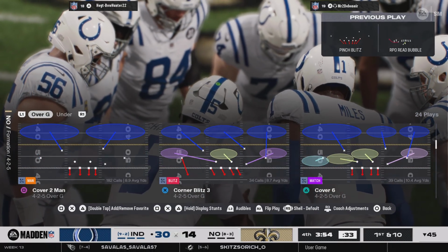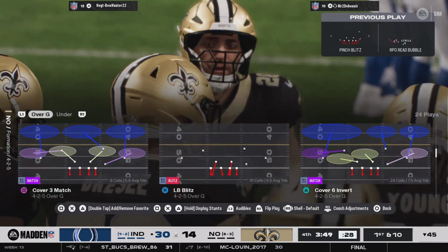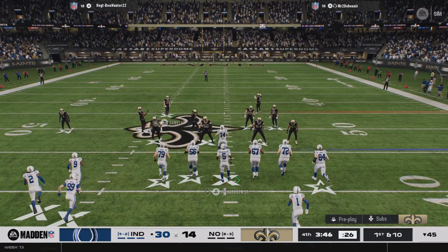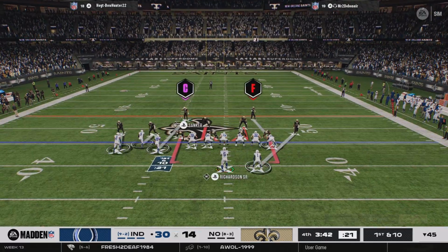Some offenses, well, they prefer to go run in that RPO situation. It's a safer call, a little more conservative. But in this case, it gets them just as many yards as a short completion would have. Let's see how they attack this first down, partner, from the 45.